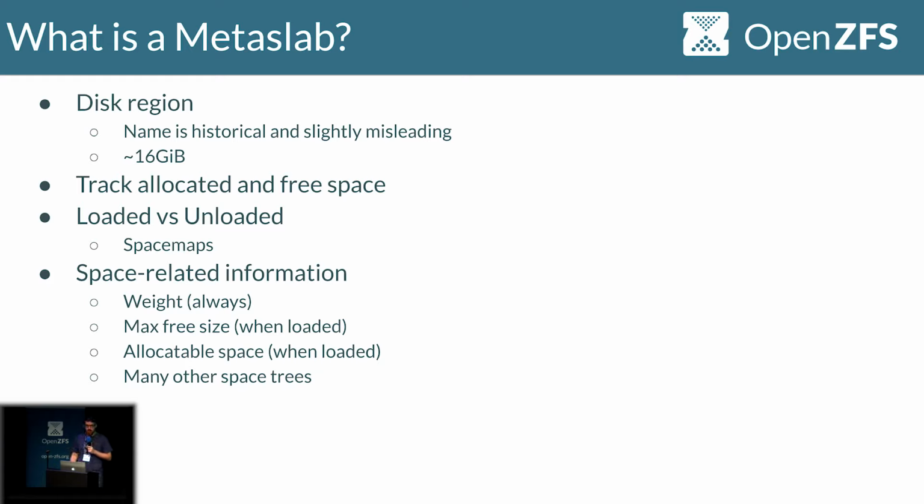And so when it comes time to actually do an allocation, we have to do what's called loading a Metaslab. The idea there is you read the space map off of the disk and load it into an in-memory data structure that you can actually use to do your allocations more efficiently. And so a bunch of information is stored in the Metaslabs.